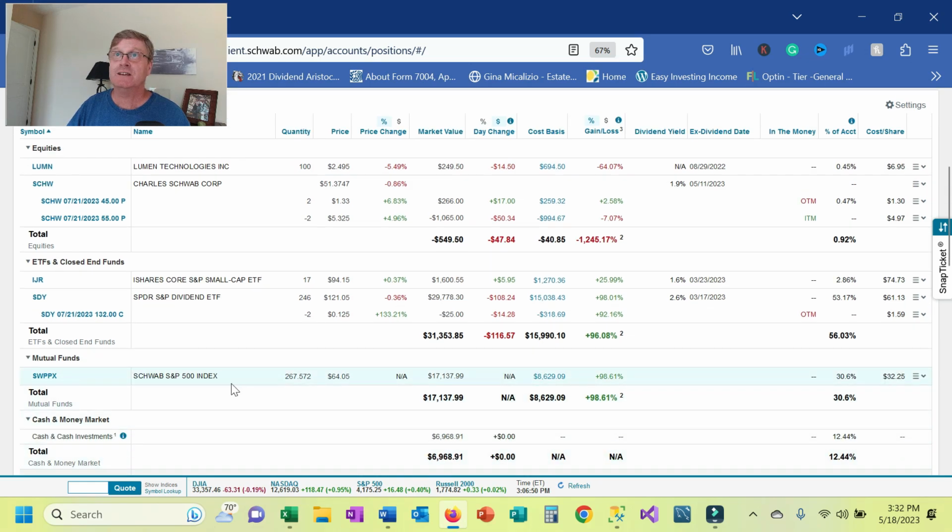Now, I could sell some of this mutual fund in order to get to the 11,000, or I could even sell, I've got 17 shares of IJR. I really like IJR. It's another ETF that I want to keep. But if I had to, I could sell some of it. I could also sell some of the SDY, but that's not my preference. What I should have done is only one contract versus two in this retirement account.